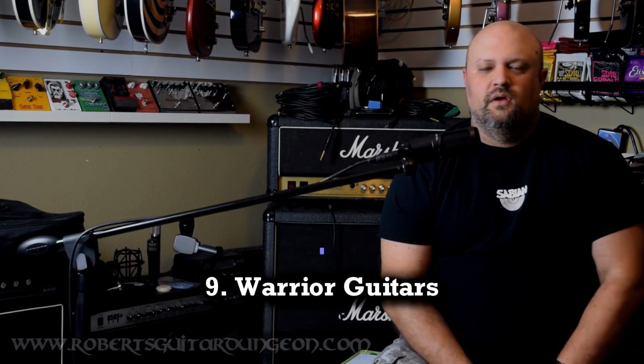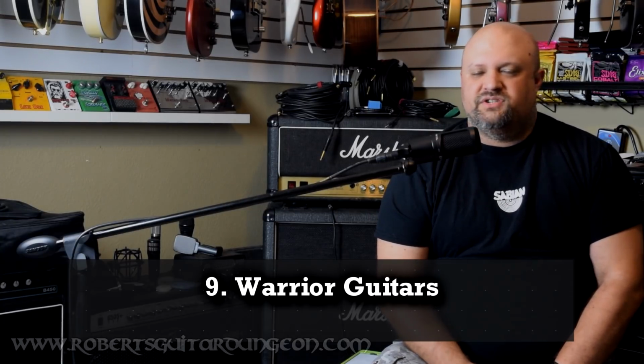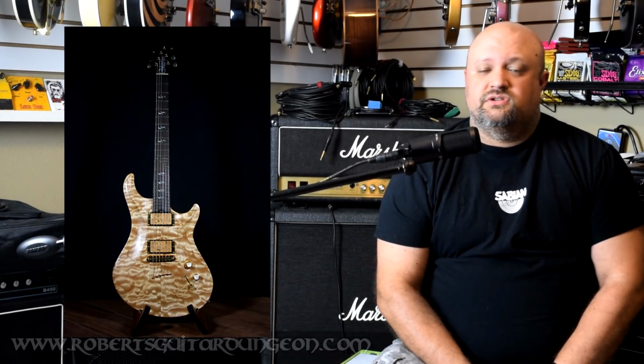Number 9, Warrior guitars. A lot of people have not heard of Warrior guitars because they are a small, teeny, tiny little boutique guitar maker. However, they have been around for a long, long time. They build some of the most intricately designed guitars that I have ever gotten my hands on, and I have actually gotten the opportunity to play a couple. But only a couple. You don't see these things very often because these things take so long to build. There just aren't very many of them made.